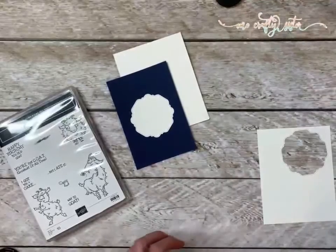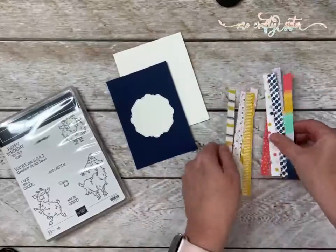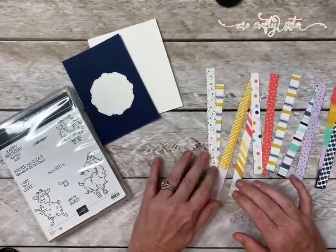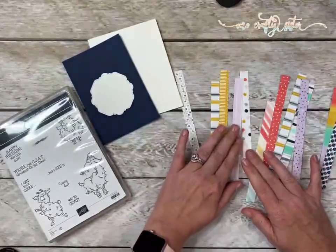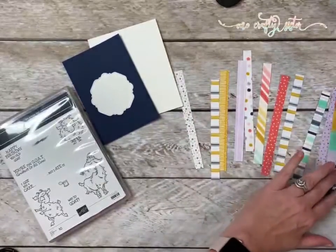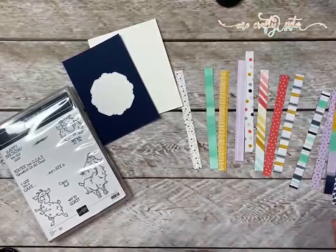So what I have for paper is I pulled the fun Playing with Patterns Designer Series paper. Now, if you want to make a card using this idea, what I did is I cut 12 6-inch by 1/2 inch strips. Okay, I wanted different prints, so let's see, everyone should be different. Okay, so there we go.